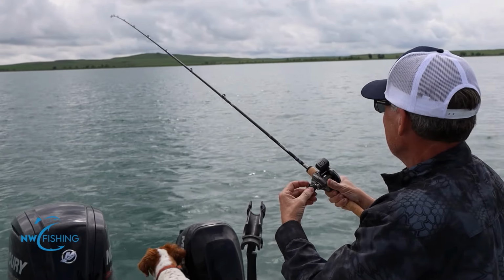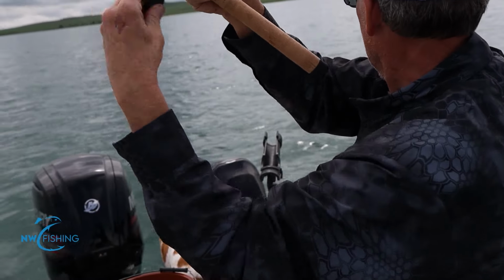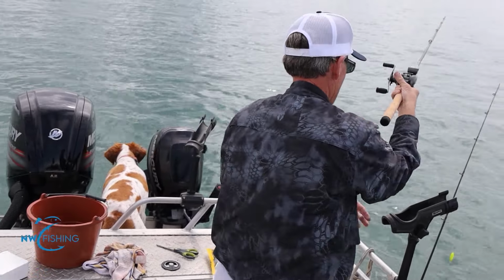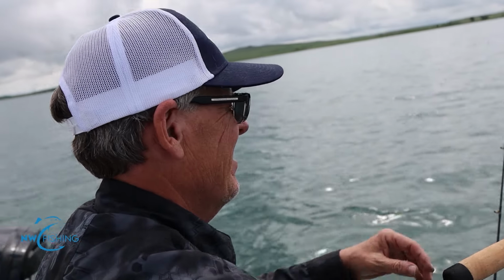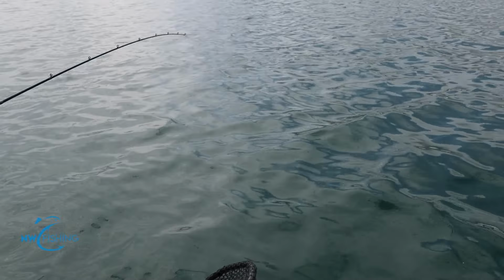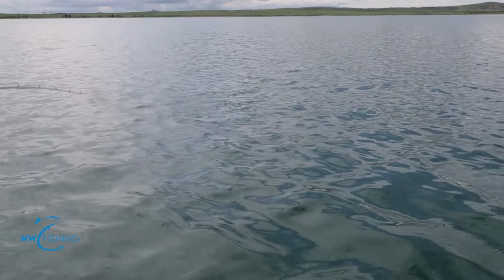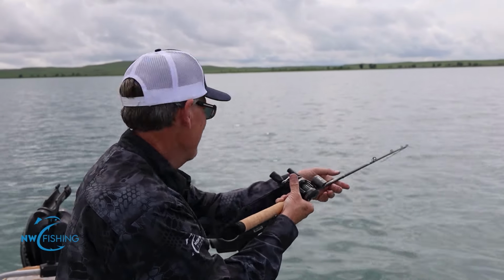Well, sometimes, woo, sometimes you don't get the walleye, you get a beautiful trout. Holy cow. That's a big fish. That is a big fish on the end of the line. Did you see that jump? That was crazy. There he is. That's a big fish. You never know what you're going to catch out here on these reservoirs in Montana.